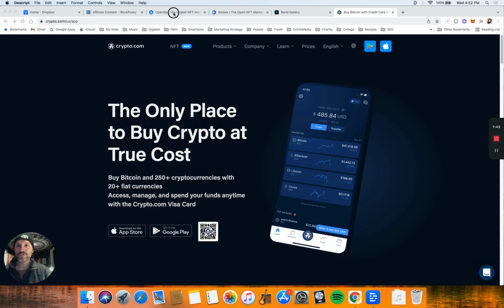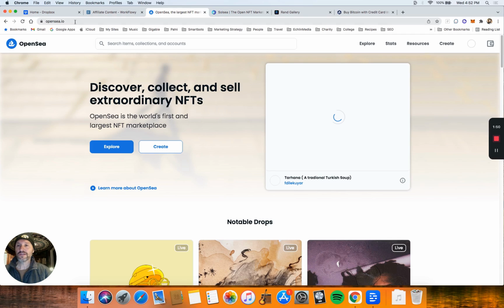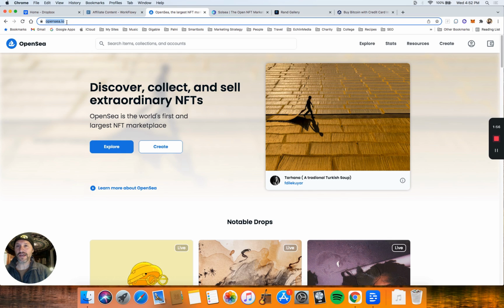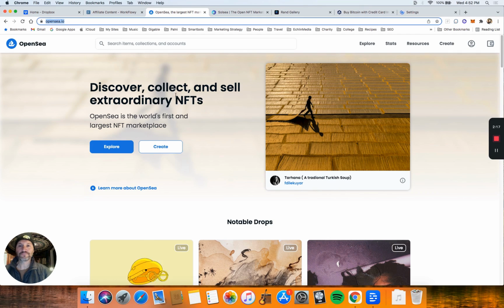So the first place we're going to look at is called opensea.io. The first thing you want to do when you're in NFT world is to make sure you are on the right bona fide website. Up here you'll see opensea.io. If you click on the little lock here, it shows your connection is secure and that you are on the right site.